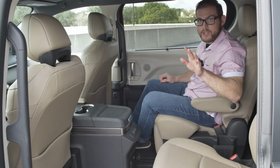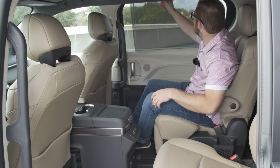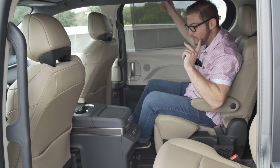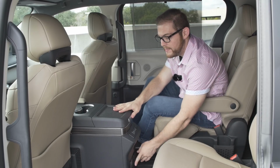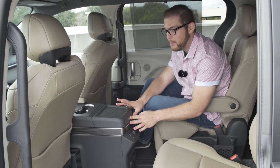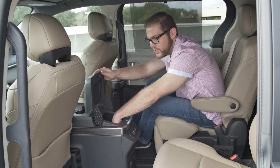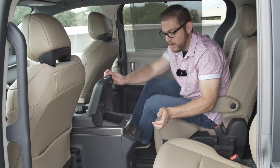Now, sliding captain's chairs aren't the only cool things you get back here. You also have sunshades, which is really cool. You actually have sunshades in the third row as well. But I think the coolest part about the Sienna is what you get here on this center console. Now, we don't have the one option that's available, which is a fridge. Now, this little storage area can become a refrigerator. It's just a normal storage cubby on the one we have.